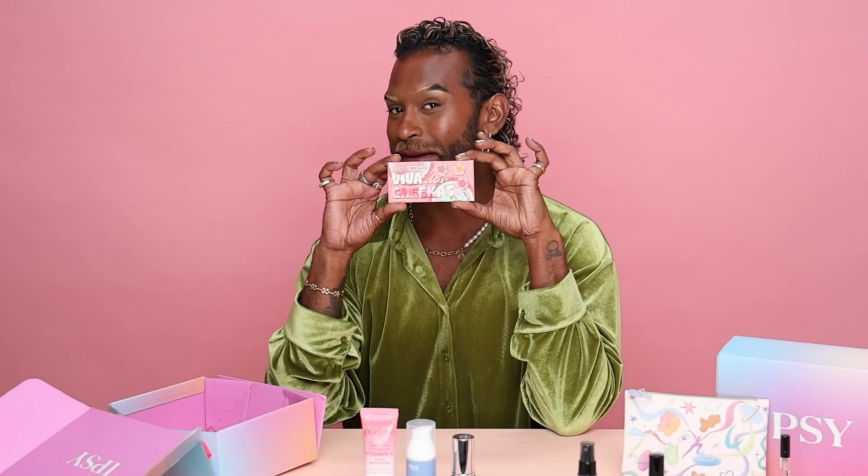Next up, we've got the Bootylicious Mineral Baked Blush from Il Makiage. Now I love a baked blush because it's packed with pigment and it's not shimmery. It actually has more of that healthy glow to the skin, so it looks more like it's glowing from within.